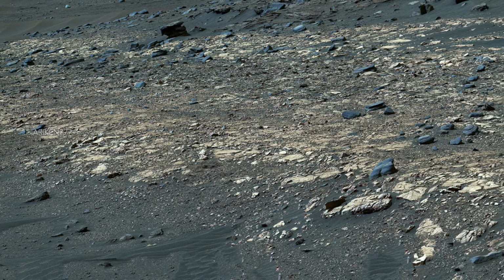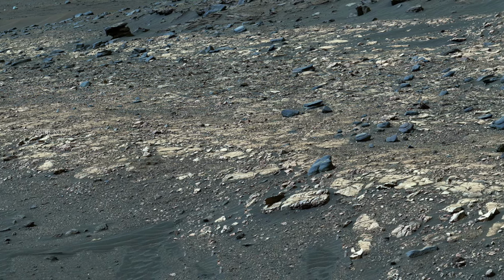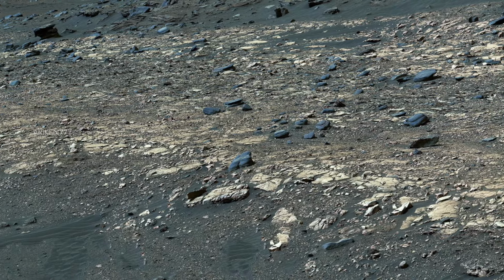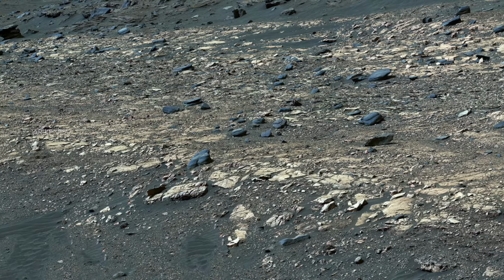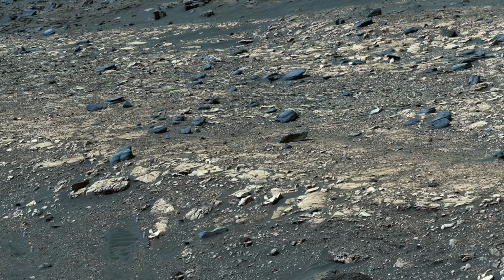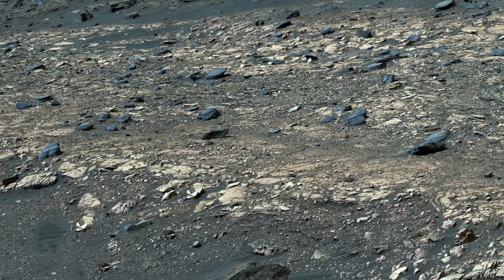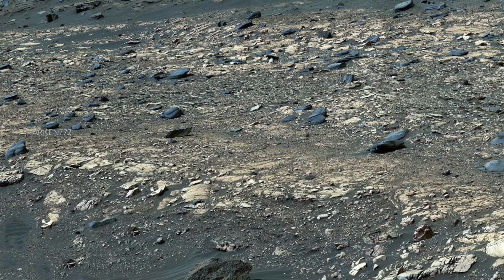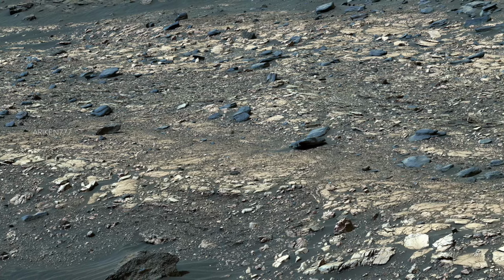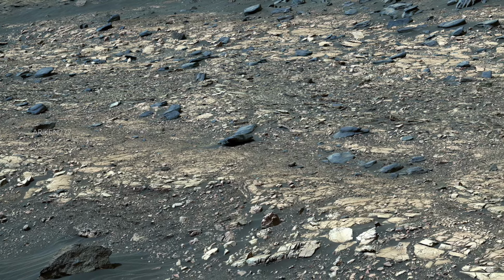Perseverance rover captured this panorama of a location called Hog Wallow Flats. Hog Wallow Flats is made up of fine-grained sedimentary rock that was deposited underwater in the ancient past. The rover collected two pairs of rock core samples near this area because of its high potential for preserving signs of ancient life and information about the timing of habitable conditions in the Jezero Crater.